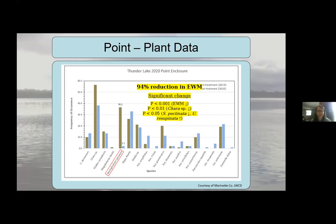This particular pilot study at the rate of 4.0 for 48 hours resulted in a 94% reduction in Eurasian water milfoil. So very good control pre versus post treatment. And some other impacts to natives were a slight decline in Chara as well as sago pondweed and an increase in a bladderwort species, small purple bladderwort.